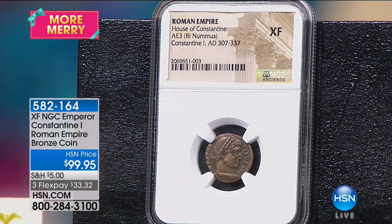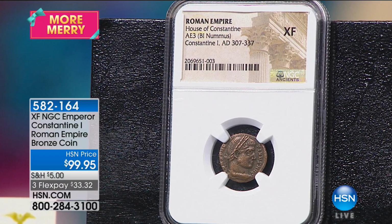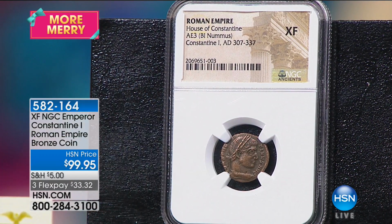So this coin, as we look at it right here, is 1,700 years old, and it is 100% original. Now, the amazing part about this is $99.95. The fact that you can get a 1,700-year-old coin. And people always ask, how can you find these? How can they exist in this condition?